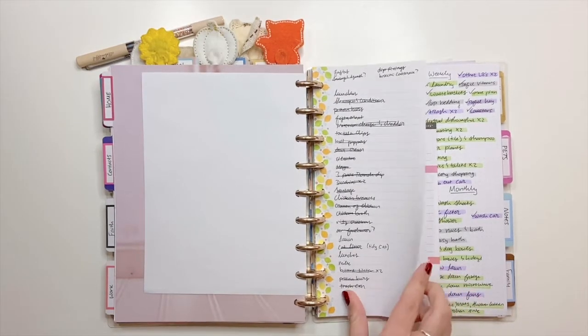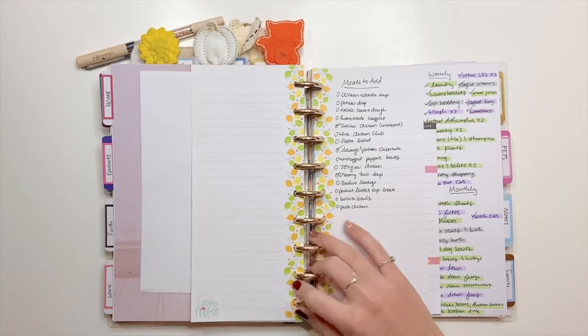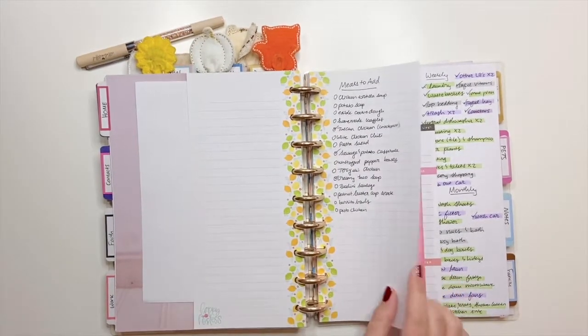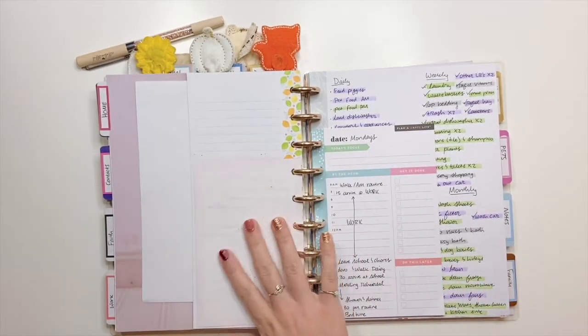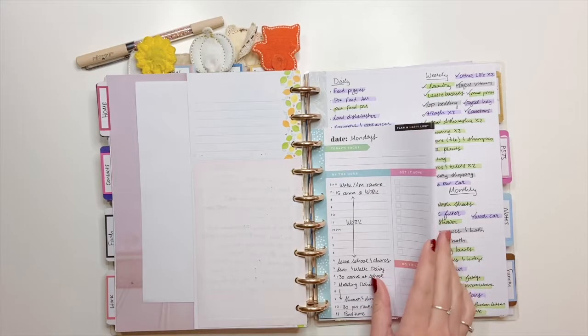Then I have a grocery list in here to stick back in my week view when I go to the store next. So a list of meals to add to my recipe planner. Oh, bills. Probably shouldn't show you guys that, but yeah, that's a list of our bills for every month.